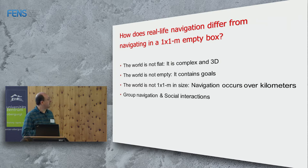First of all, the world is not flat, it's complex and three-dimensional, so how does that affect the system? The world is not empty, it contains goals, so how are goals represented? The world is not 1 meter in size, navigation occurs over kilometers. Even wild rats in the country, in the city, tend to go shorter distances because there's much more food available, but there are studies that track rats outdoors and they can go up to 1 kilometer per night. So these are much larger scales than have been tested.